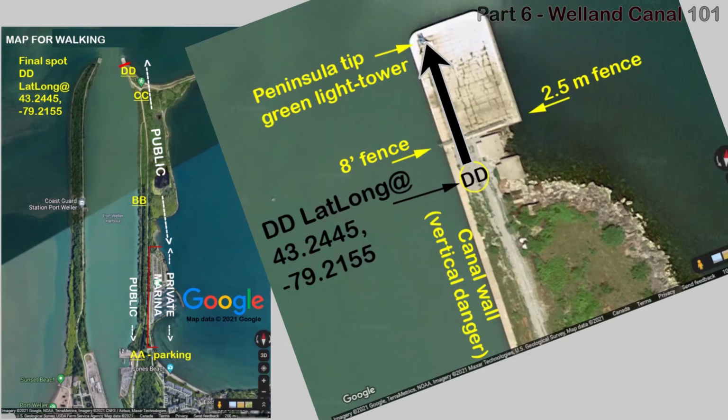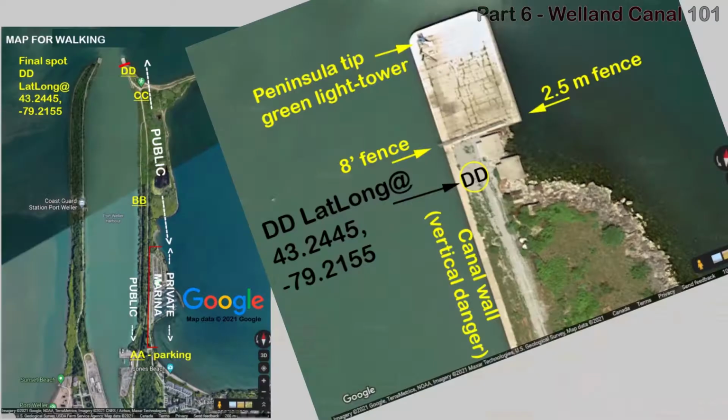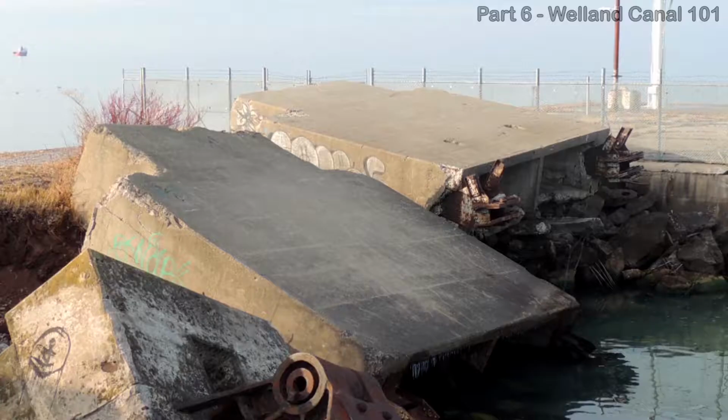There's a light tower for the green navigation light for the East Peninsula. There are giant hollow concrete blocks. These appear to be parts from an early bridge.